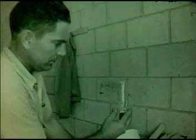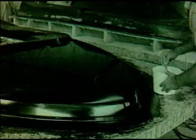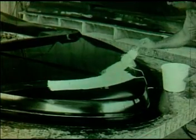A special type of resin is carefully mixed to exacting specifications, then applied to the outside of the master mold, so that the work mold will have an extremely hard interior surface, able to retain its shape through the manufacture of many fiberglass boats.